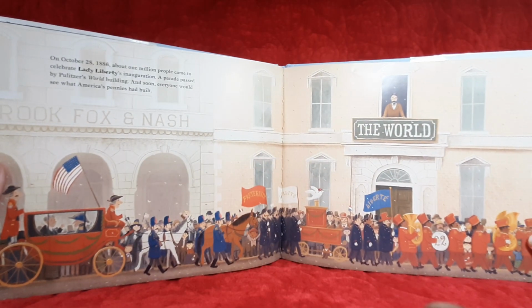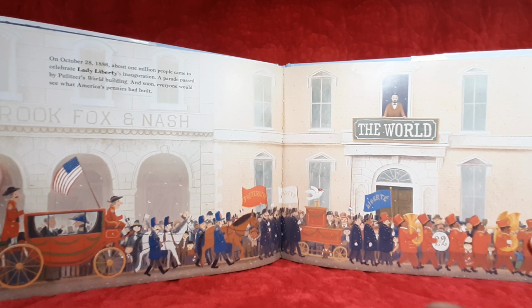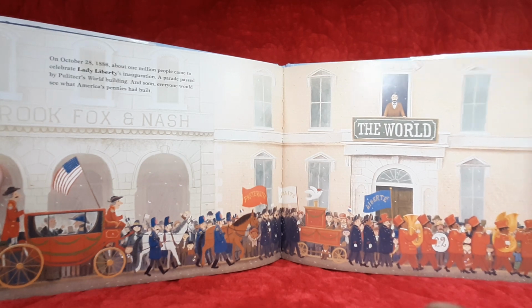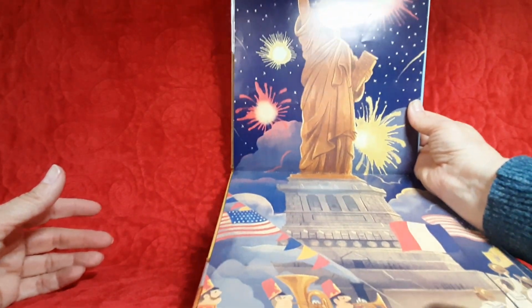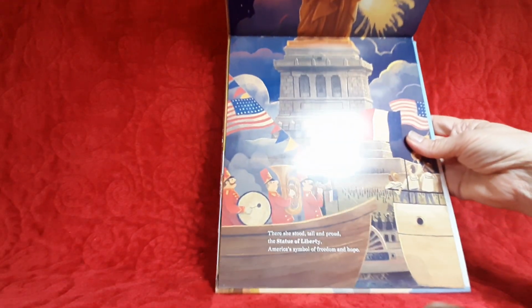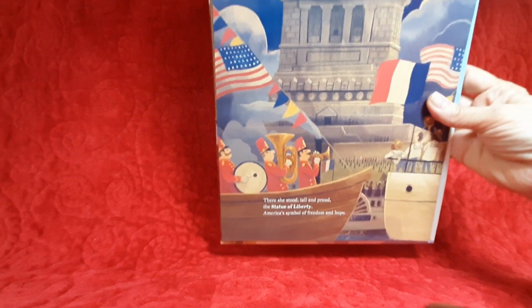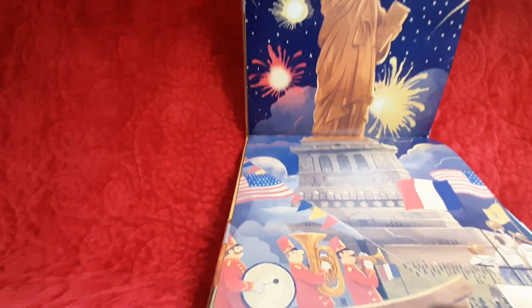On October 28, 1886, about 1 million people came to celebrate Lady Liberty's inauguration. A parade passed by Pulitzer's World Building, and soon everyone would see what America's pennies had built. See all that? There she stood, tall and proud, the Statue of Liberty, America's symbol of freedom and hope.